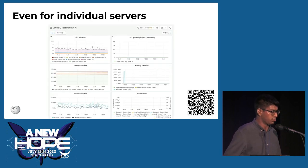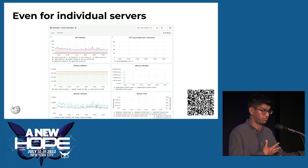And you can get this breakdown for the health of individual servers. So this is MW1312, which is a MediaWiki app server living in the Virginia cluster. You can see the CPU, the memory usage, networking. If you scroll down farther, you can see temperature, load averages. You can break this down for every server and virtual machine that we run in our production cluster is on this page.